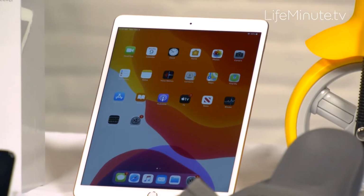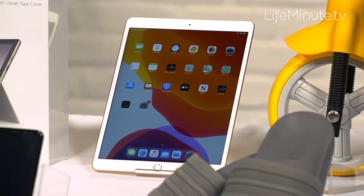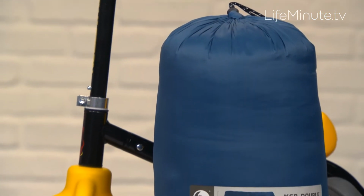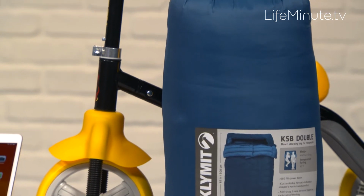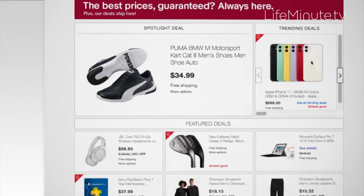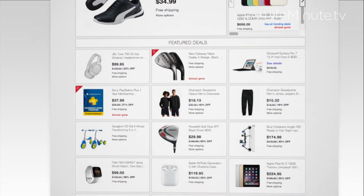Score up to 70% off top brands with free shipping and best price guarantee, which guarantees you score the best price or you'll get 110% of the price difference. Just visit ebay.com/deals, but hurry, it's a 14-day sale while supplies last, just through Sunday, March 22nd.